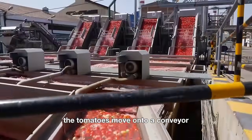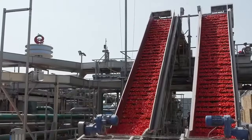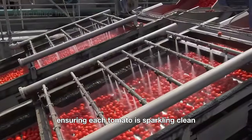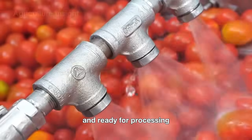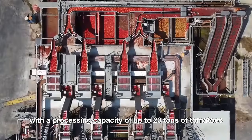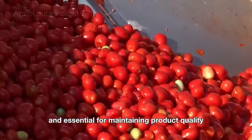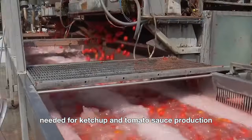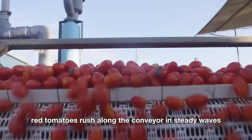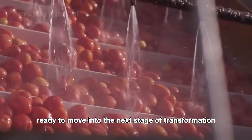After the initial soak, the tomatoes move onto a conveyor and pass through high-pressure water jets. These powerful sprays blast away any remaining dirt, ensuring each tomato is sparkling clean and ready for processing. With a processing capacity of up to 20 tons of tomatoes per hour, this step is both highly efficient and essential for maintaining product quality at the industrial scale needed for ketchup and tomato sauce production. The brilliant red tomatoes rush along the conveyor in steady waves, creating a living sea of red, ready to move into the next stage of transformation.